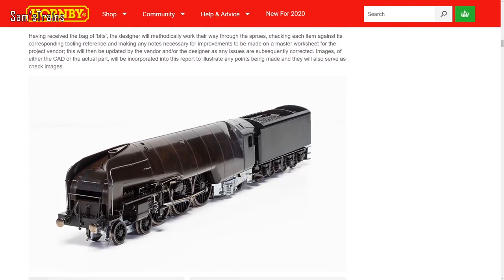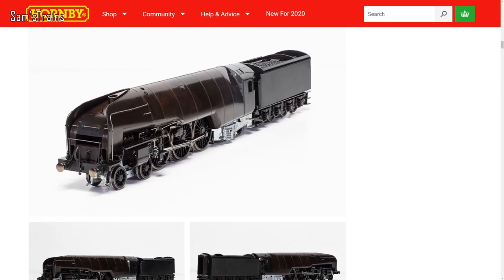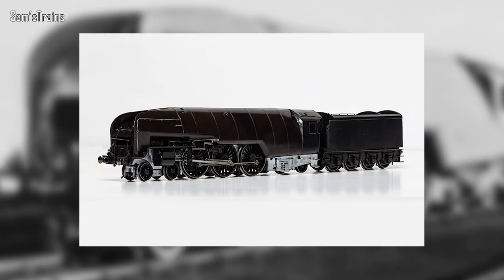Next, they showed what I believe is a running sample. I don't think they said specifically, but I think it's a running sample. They're talking about running samples around it. It's all fully assembled, as you can see, which presumably means if the thing works properly, we might actually see some videos on that at some point on Hornby's channel, so that will be something to look out for.